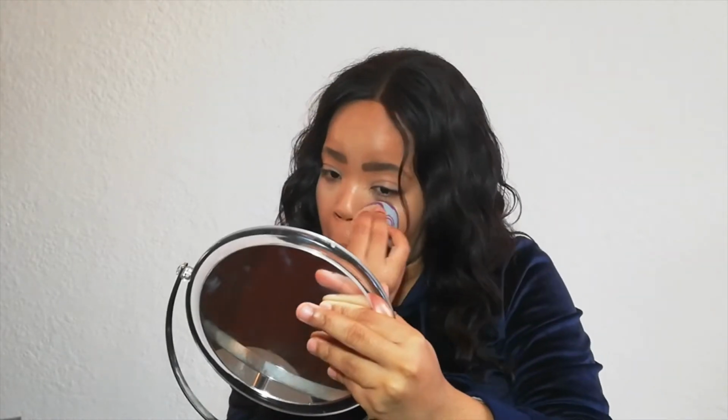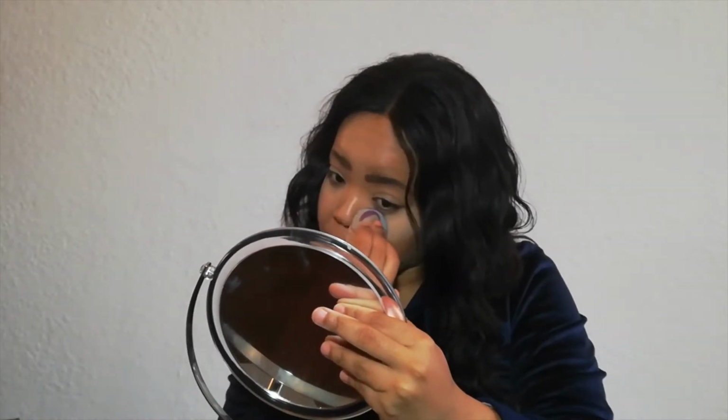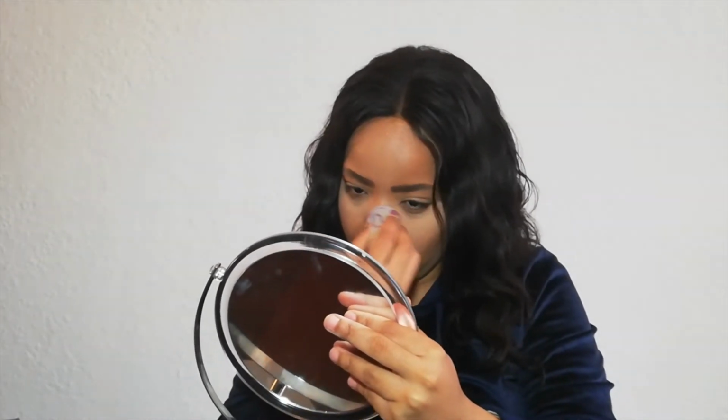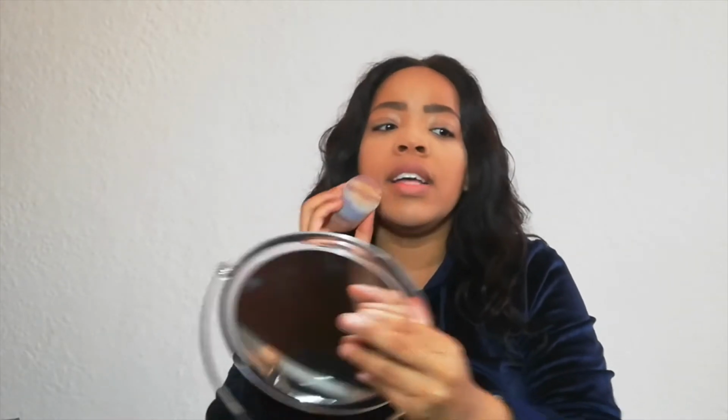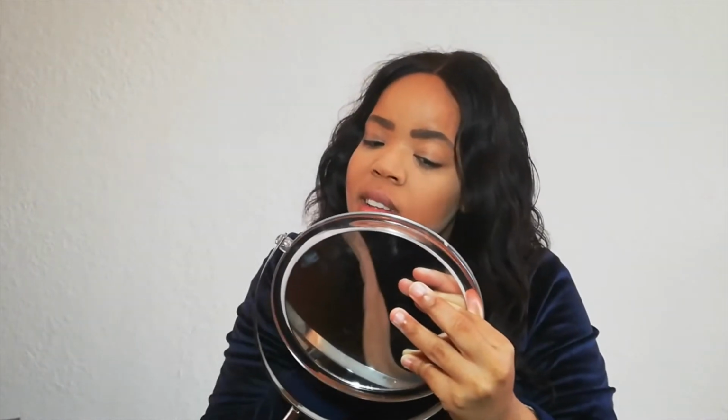I tested it on, and I was so blown away. I was just so blown away at how light it is. Just look at that. It just does the things, man. It's so smooth. Yeah, let me use my words. It's really smooth. And that's the one thing that convinced me to get it. It's super smooth and finely milled, and the fact that it has a little bit of a tint.